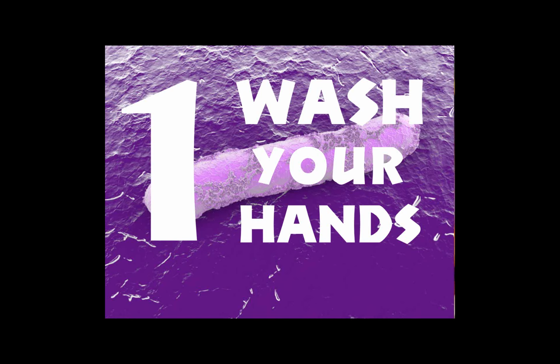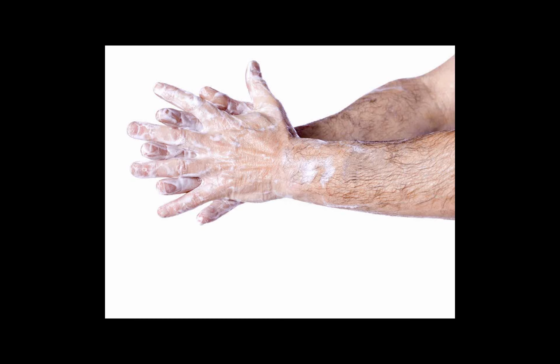If you did nothing else, if you came away from this talk, or if you decide that you're going to log off here in the next 10 minutes, if you wash your hands and make sure that your employees have the facilities to do that, that's going to be the number one way that you can prevent contamination of your food. This is washing hands, right? You got to have some soap.